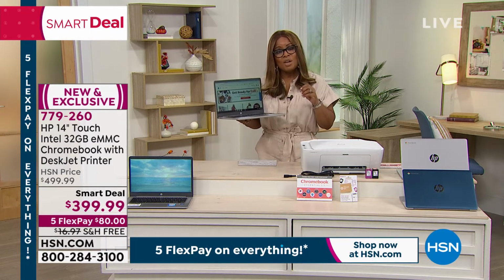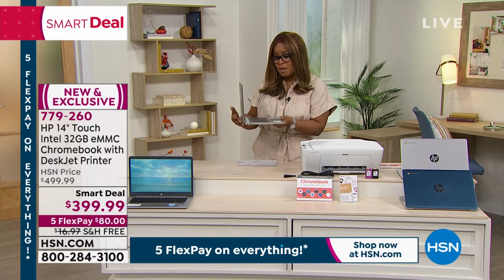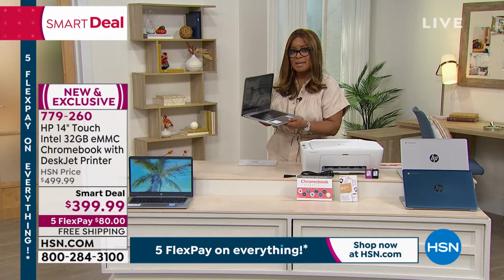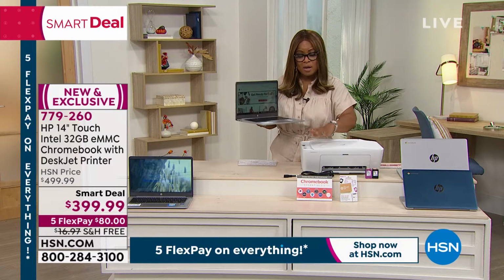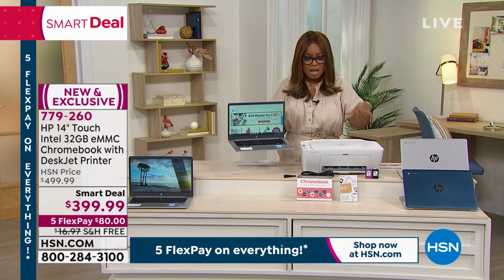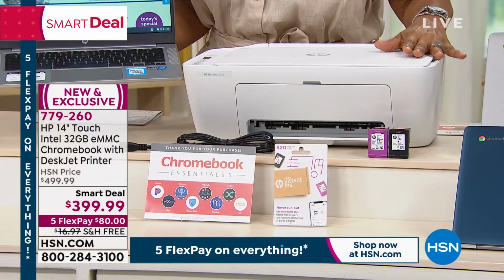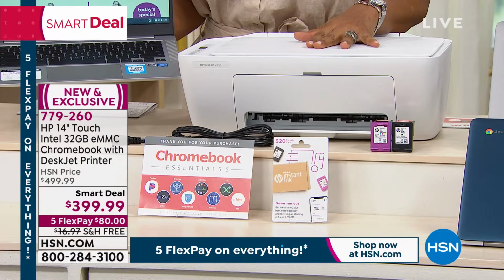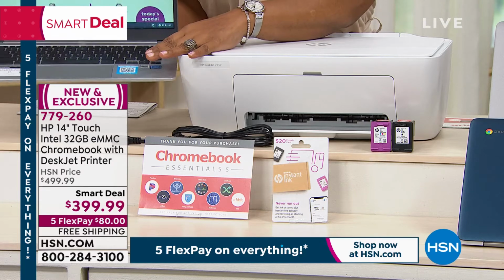If you'd like to have it, we're also offering this to you on our 12-month VIP financing, so $33.33 a month. And one final note, not only are you going to get this computer at home, but we are also including as a pair a brand new HP printer, scanner, and copier. Now, this printer alone sells for about $60 plus tax. We are including it when you buy the Chromebook.